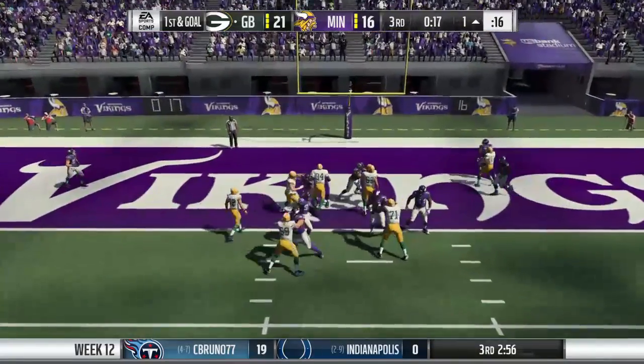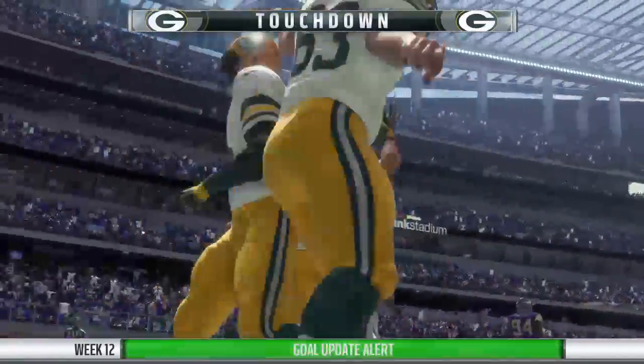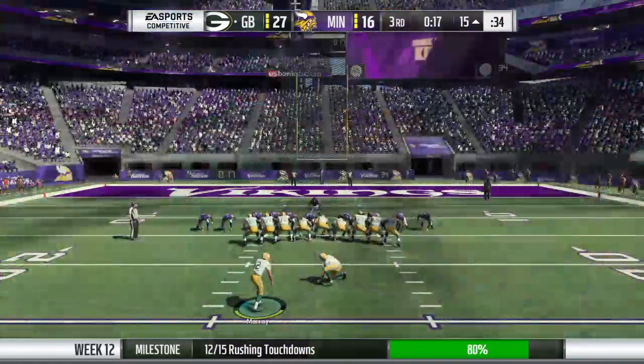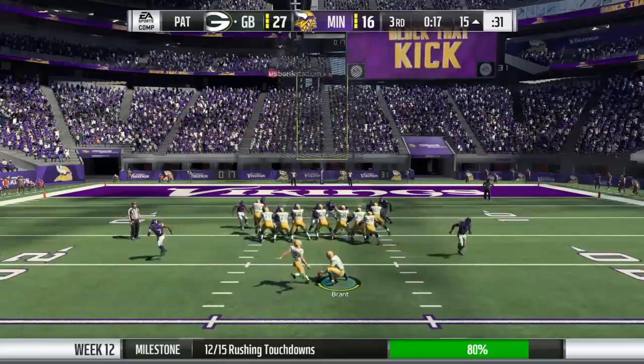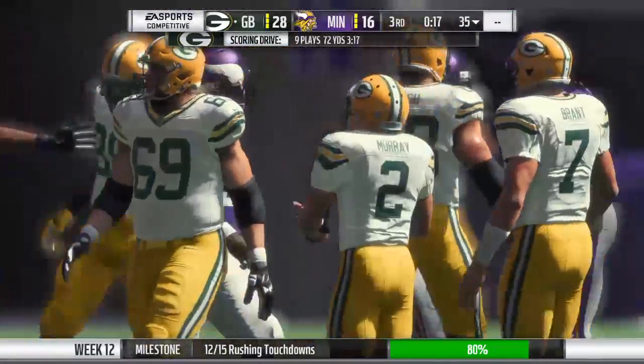And he'll take this one in for a Packer touchdown. A great play there with his third touchdown of the game, number 7 on the year. And the Packers add 6 to their lead. And this one gives his guys a 12-point lead.